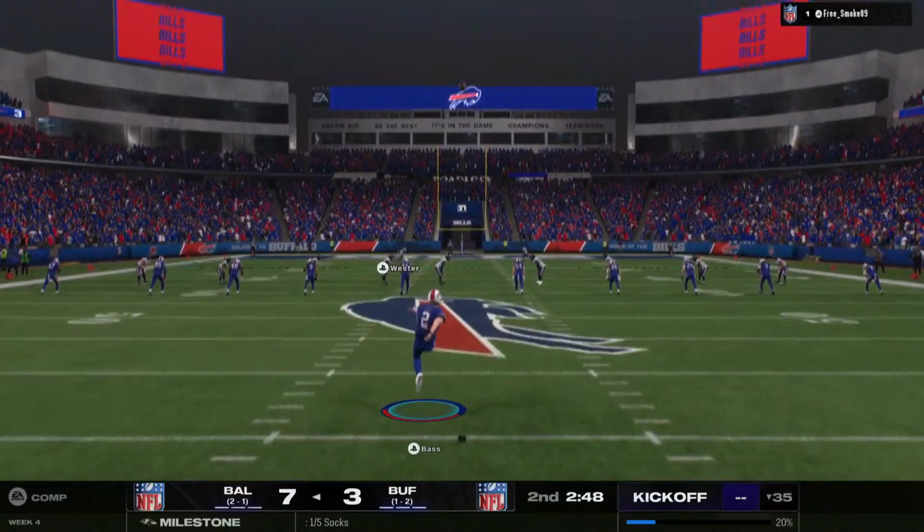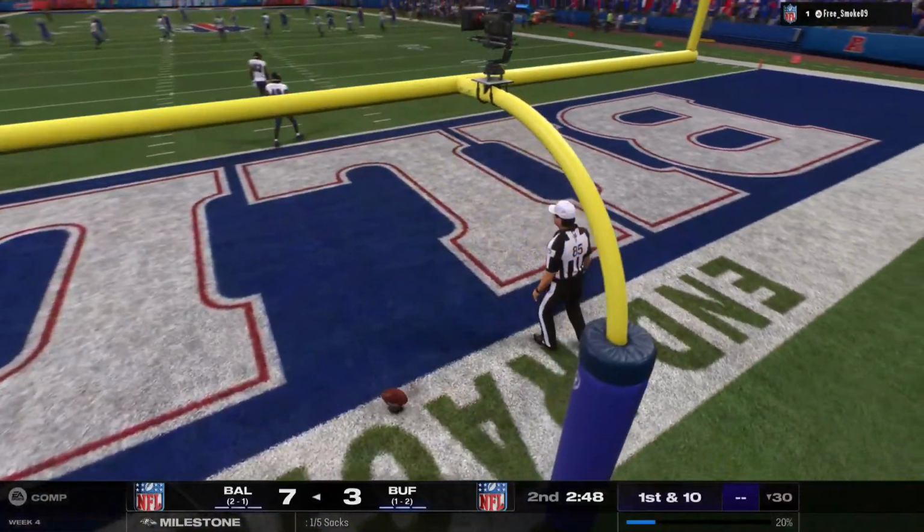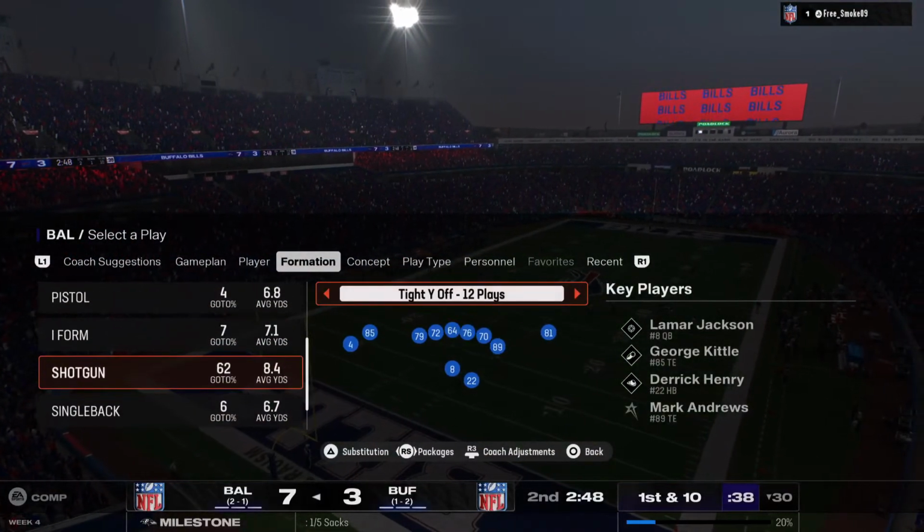So after knocking through the field goal, here's Bass to kick it away. And no run back here. That's going to be a touchback. And we'll bring it out to the 30-yard line.